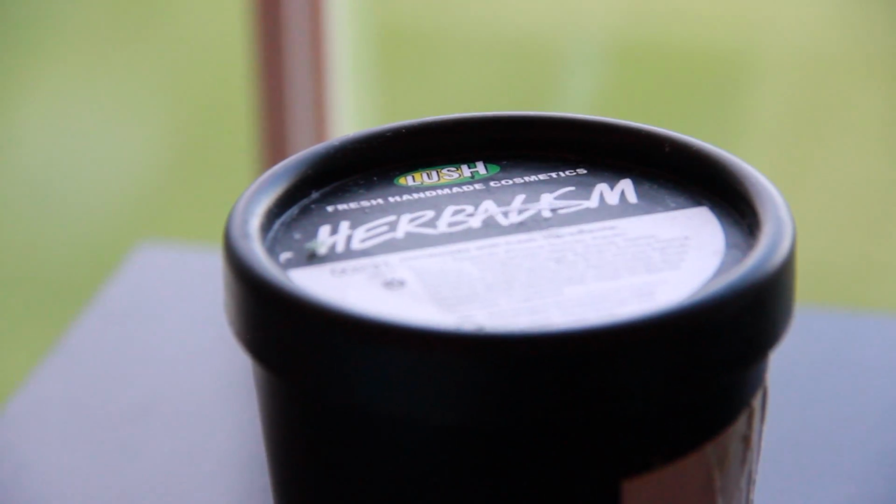In the morning, I'm always using one of 3 different products, and they're all from Lush. It's these 3 right here. So we have the Herbalism one, which is like a face scrub and then you wash it off immediately after. This one is super great if you have really excessively oily skin, and I use this on days when I feel like my skin is really oily and I just want a dry matte finish.